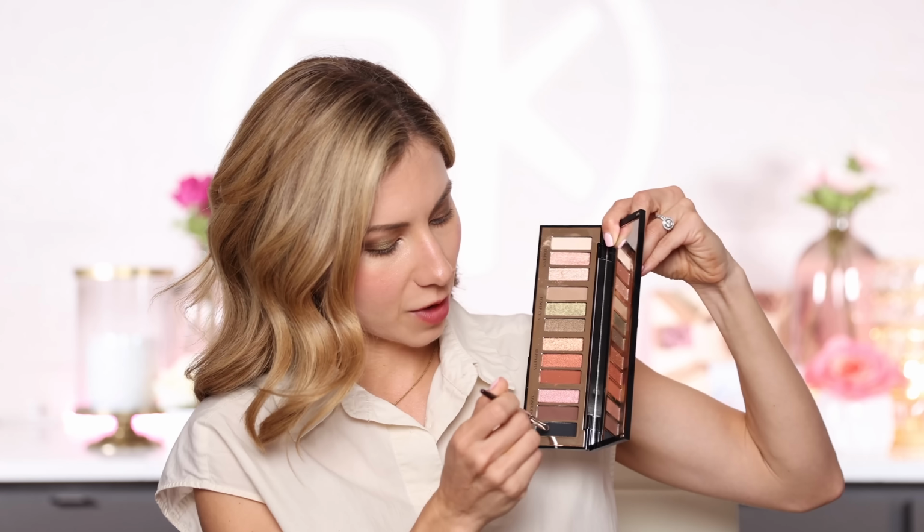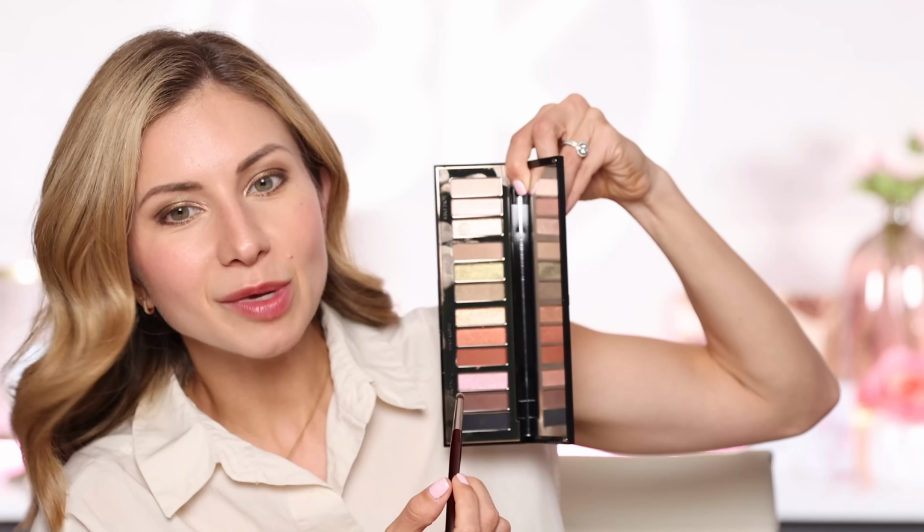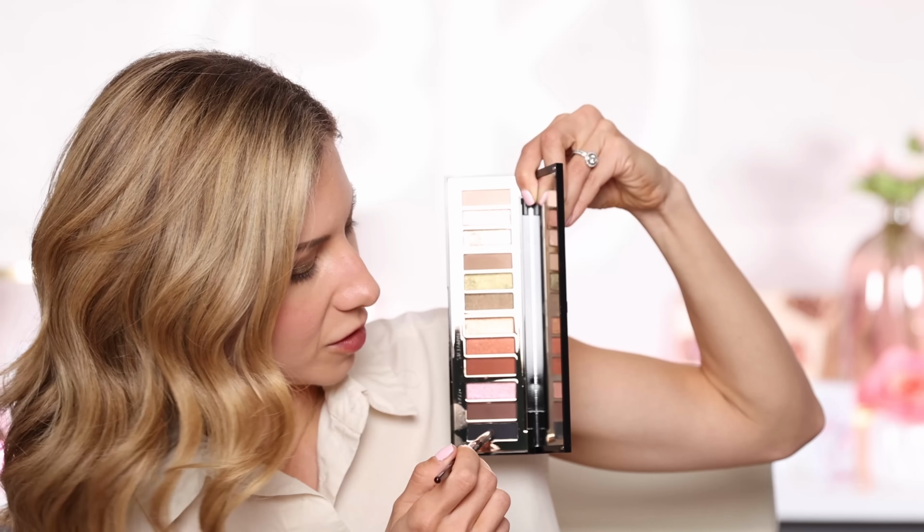So I've got a smaller, more pointy pencil brush, and I'm gonna take just the tip of this. I'm gonna go right into this black. I'm actually gonna mix the black and the brown. That's a trick you can do. I want it to be richer than this brown, but I also wanna soften it a little bit, so I'm gonna mix those two. And then I'm just gonna blot it on my hand as added insurance, just so I don't apply too much product. That's a really neat little tip you can do with pretty much any color or product.